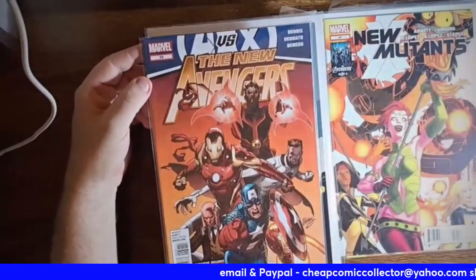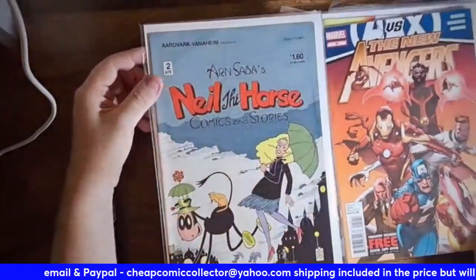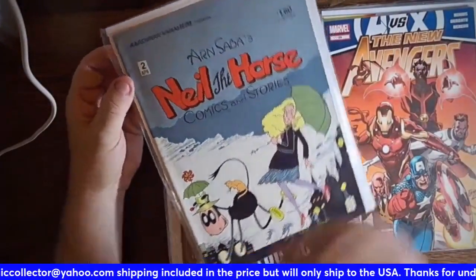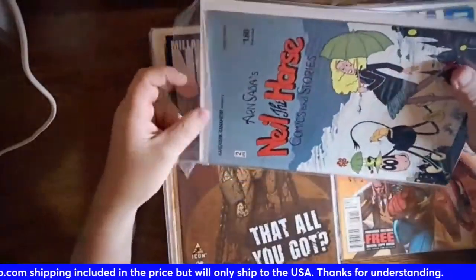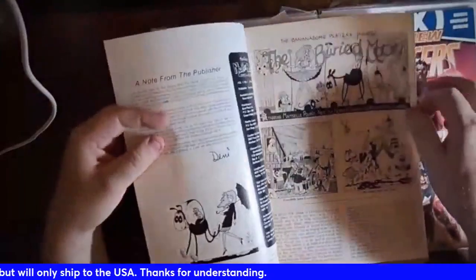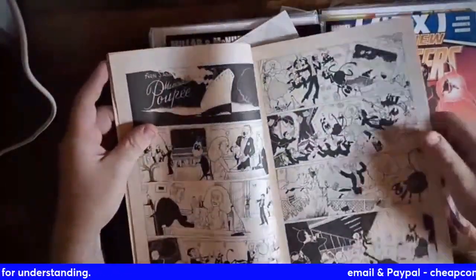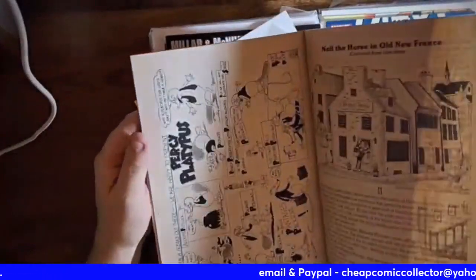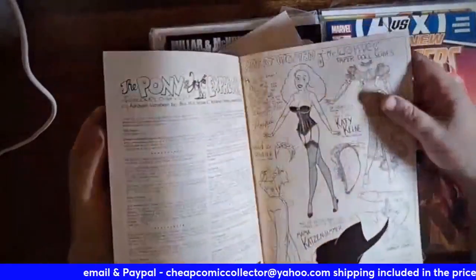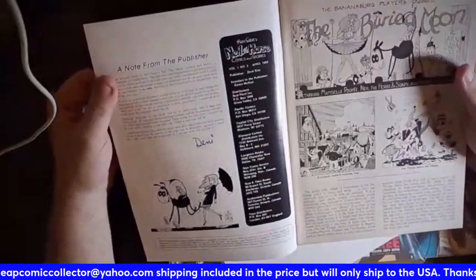New Avengers number 29. Neil the Horse, Comics and Stories number 2. And this is a little bit different. This isn't a straight out comic. It's got a lot of text to it. I haven't read it, so I can't vouch for it.